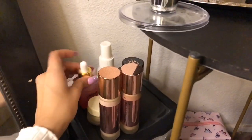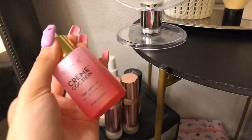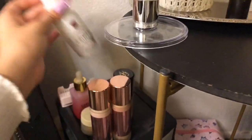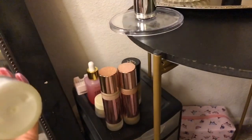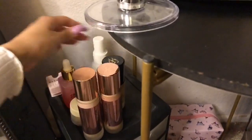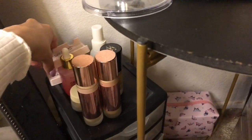Also up here I have this Cream Shop concoction. I guess it's just a hyper glow oil, and this stuff is really good just underneath your makeup. And the last thing I have up here is this J-Cat Beauty makeup setting primer. I don't use this very much. I don't think I've ever used it actually, but that's what's in here. And back there I just have some eyelashes, and I don't typically use these, but when I do, they're for occasions.